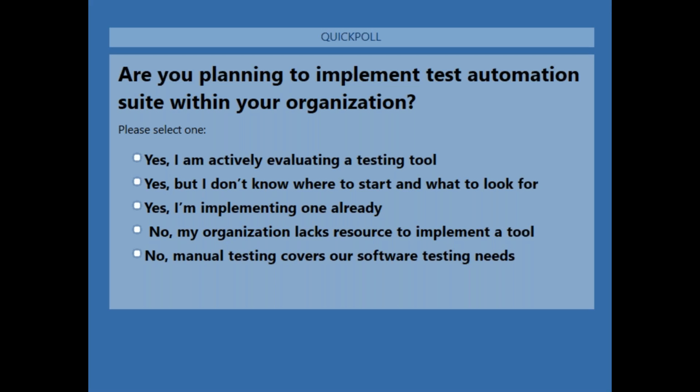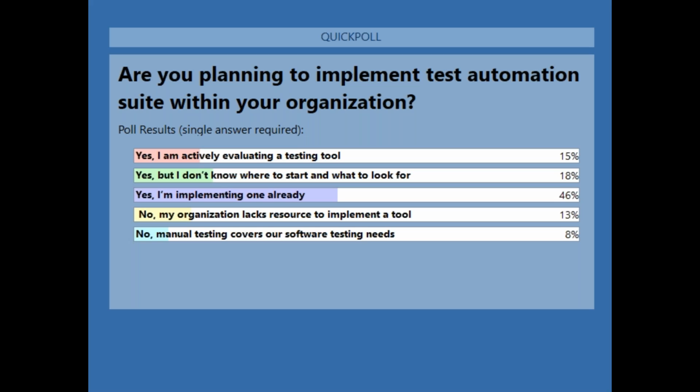So as always, the responses are very interesting. Looks like nearly half of you are already working with test automation, which is terrific. Some are evaluating, and then there's, as always, confusion about where to get started with things. So that'll be open for a little bit more.